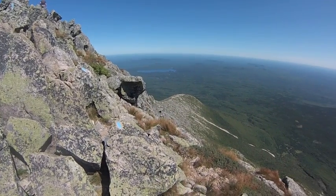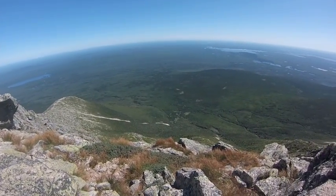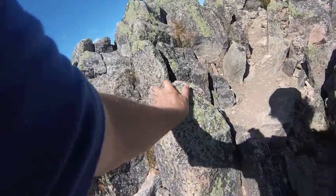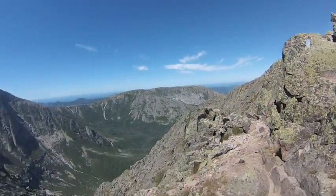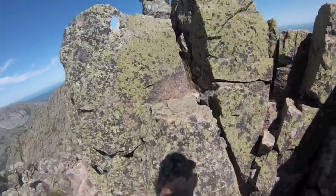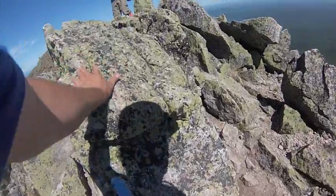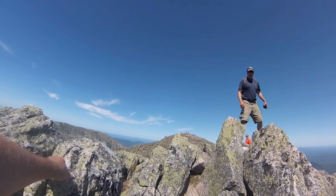Now we're on the side of Chimney Peak, looking down at the Keep Ridge and Helon Taylor Trail. May go down that way, we'll have to decide. Come a long way already though. And heading up the last pitch here, almost at the top. When you grab a rock and propel yourself, you have to be careful which way you're going.